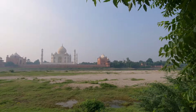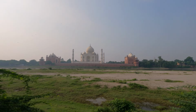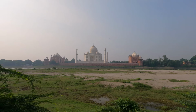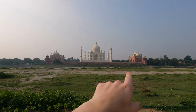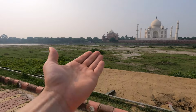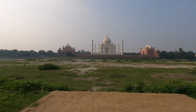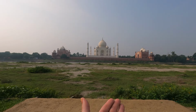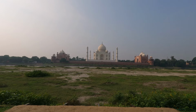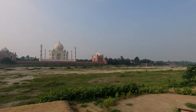So there you go. In fact, if you don't want to go inside the Taj Mahal and you just want to save your rupees, come here to this viewing spot, 50 rupees. And here you've got the two smaller complexes next to the main centerpiece there. I suppose there's no barrier here, you could probably go down, but that might be frowned upon, so rather not. Anyway, there you go, guys, the Taj Mahal from a different viewing platform. 50 rupees compared to 1,300 rupees. Which one do you prefer? Which picture? Let me know in the comments.